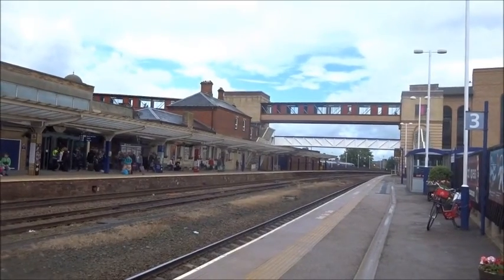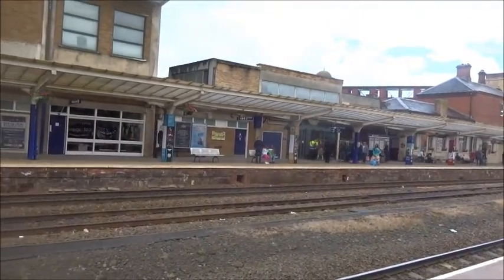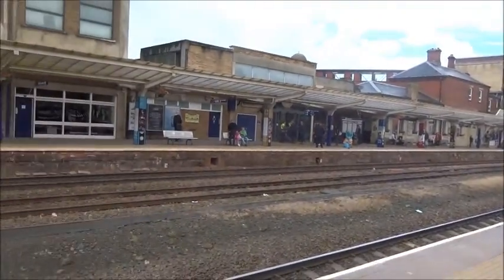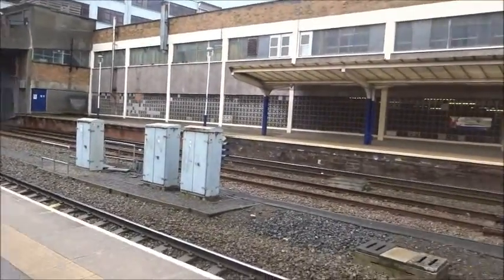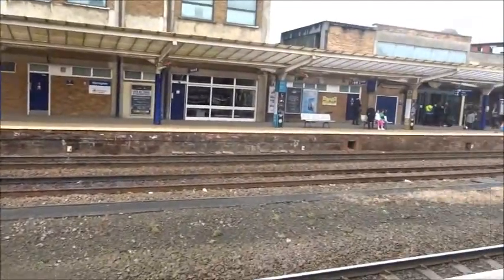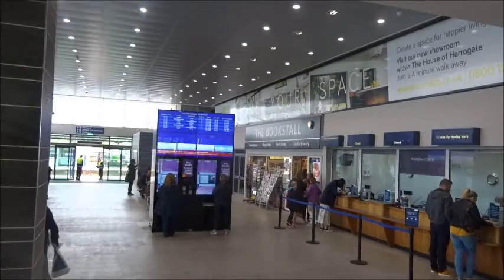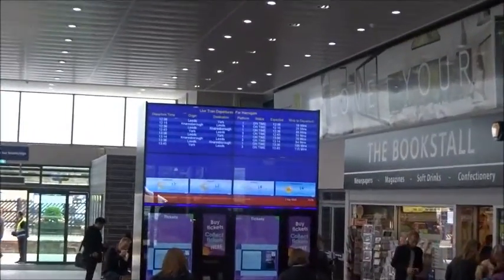So this is my first destination on my Ranger, Harrogate. I got off here to go have lunch. Then I could look in the Victoria shop or something, and then I'll go on to Leeds. This is it. This is a smart wall.